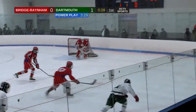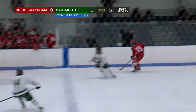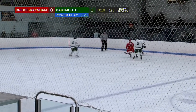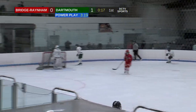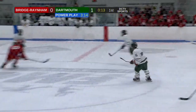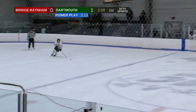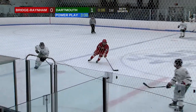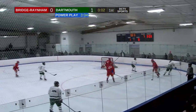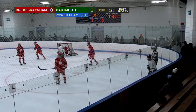30 seconds left in the period. That goes down behind the net. Bridgewater-Raynham now with a shorthanded opportunity. Nice job of sticking that away by Luke Caniff, number 14. Here's Cullen Larrabee in the final 14 seconds of the period. Puck hops over the stick of Nick Howarth. 8 seconds left. Here is Caniff into the offensive end. Caniff has a couple of seconds to try to get it to the net, but time will run out.